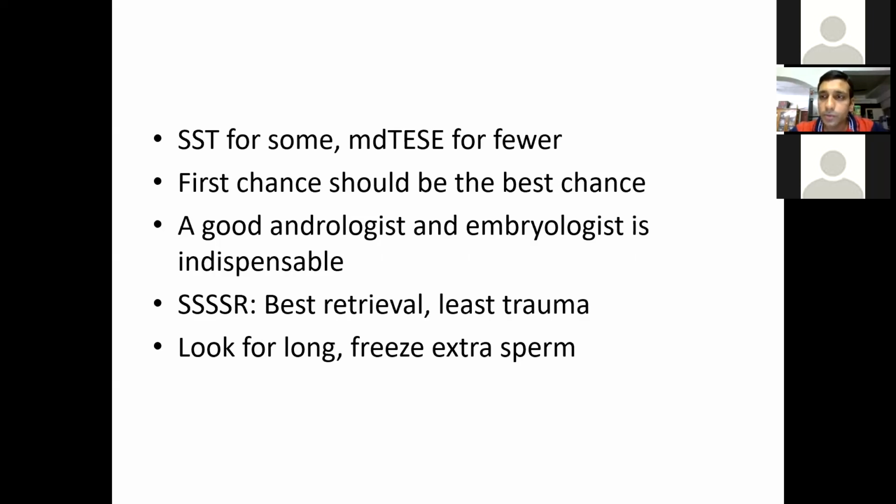So those testes which are small, fibrotic, in which there are no significant seminiferous tubules popping out in the SST technique, should be subjected to microdissection. The first chance is the best chance. You cannot have a patient undergo a needle aspiration biopsy and then undergo a microdissection after 2 or 3 months, because that would lead to a suppression of spermatogenesis. So you have to combine everything, that is the needle aspiration biopsy, the SST and microdissection, in the same sitting.